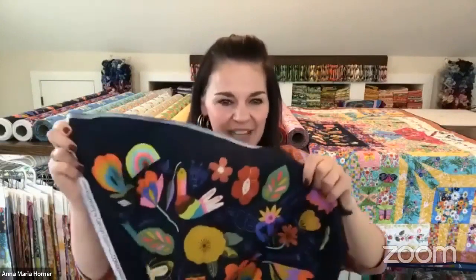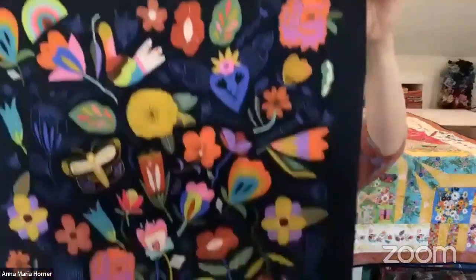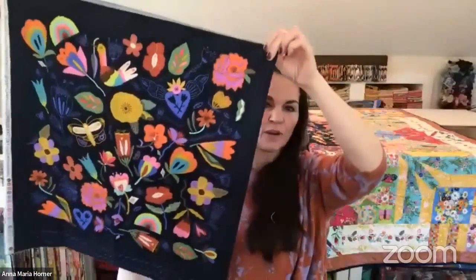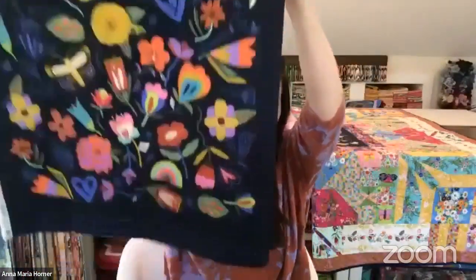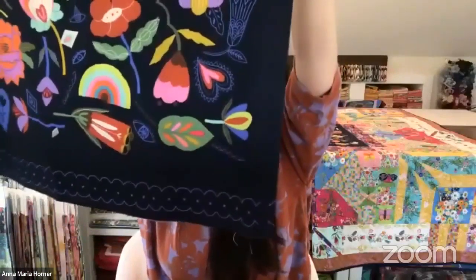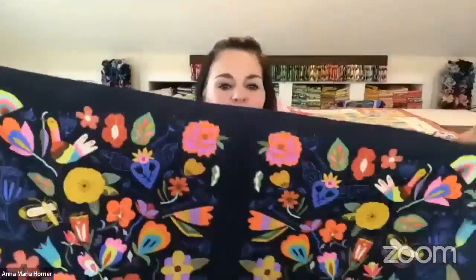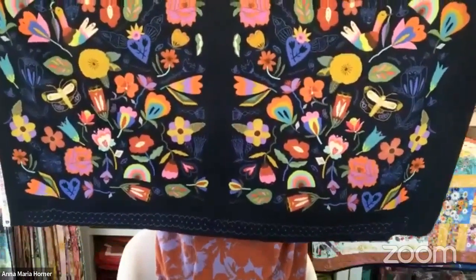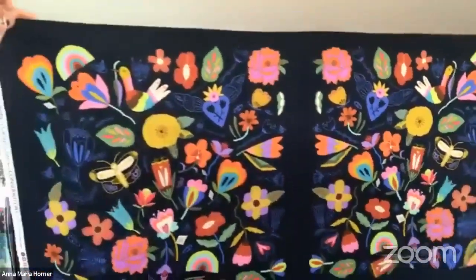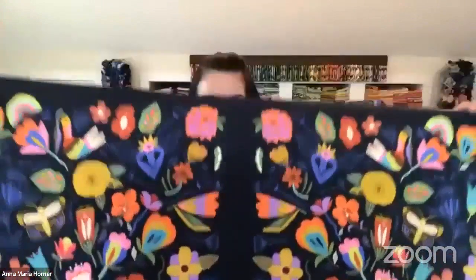It's kind of an inky navy. It might be reading black. But this is a 24-inch panel, and it's got that pretty scallop little dotty design all the way across the bottom that you can use in like a strip piece or for a stem and applique. So the full width of the fabric is going to give you 2 full kind of squarish panels, and the panel repeat is 24 inches.